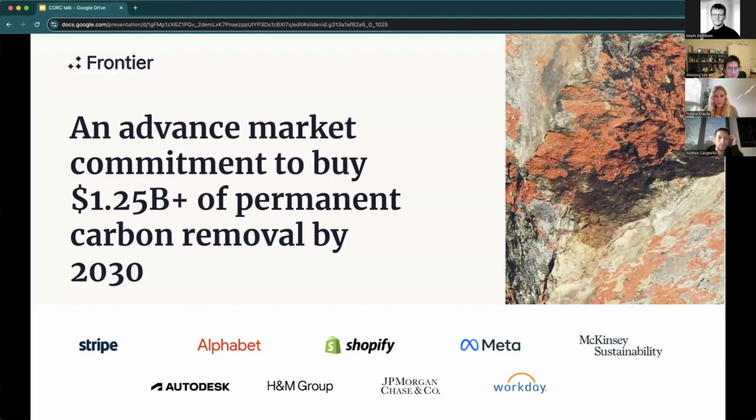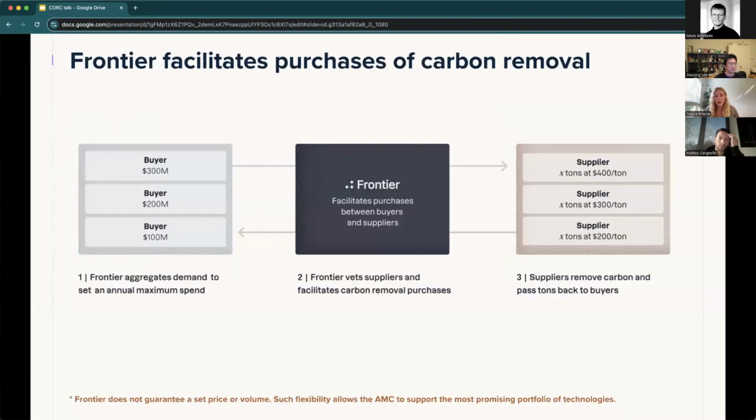With that, funded in 2022, these are the founding members here. We have pooled together over $1 billion to be spent on permanent carbon removal. How we do this is we pool the demand of all those buyers. So they have each committed a certain amount of money that they want to spend dedicated on permanent carbon removal. Frontier, my team and I, will sit in the middle, vetting different suppliers, so that's people developing carbon removal solutions. And then we propose purchasing from these solutions and facilitate the purchase between the buyer and the carbon remover.